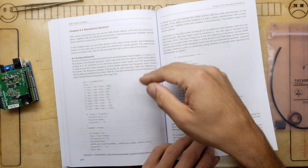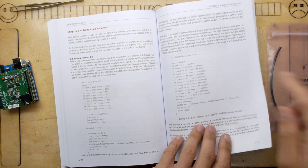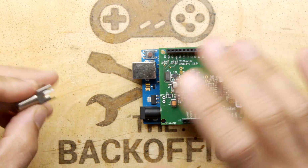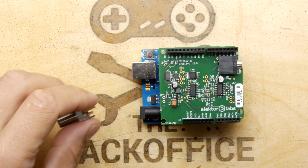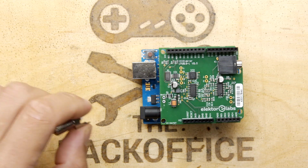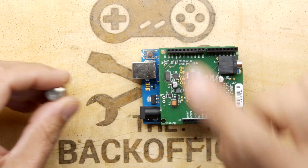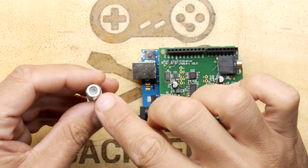There's even a section here on making it into a standalone receiver, and this is the Arduino programming code to show you how to tune it without a PC. Okay, to the best of my knowledge, studying the book, I've come to the conclusion that at the moment, antenna technology is a little bit above me. I'm going to have to work my way to it. However, I figured out, as I do have an antenna on the side of the house, I could actually hook up to it if I have a suitable connector.